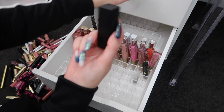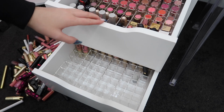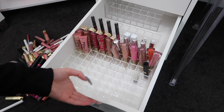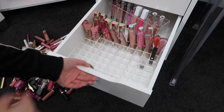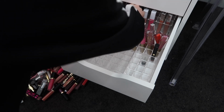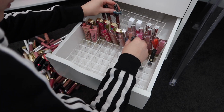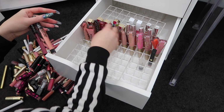I'm going to put this lipstick up in here as well for the spare drawer. So there we go. She's decluttered. Oh, they catch a bit, don't they? That's obviously why I don't have them in here. Maybe if I put them in here so they can tip to the side.